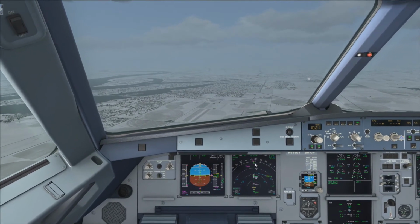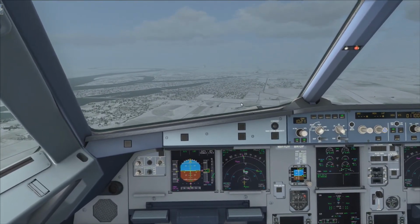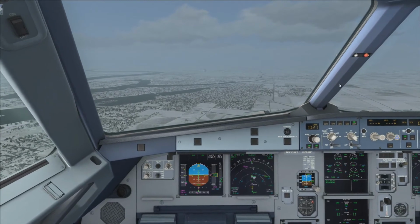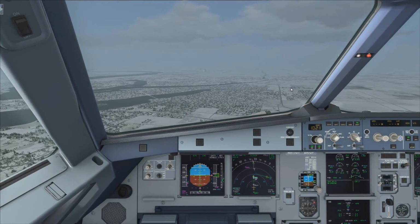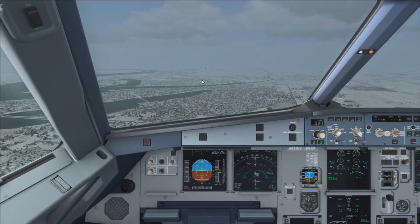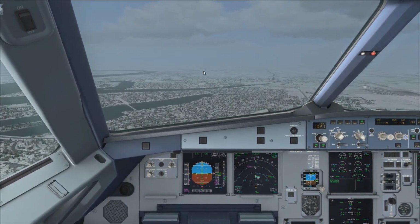I don't think we're locked on, are we? 2,500. That's not us. Now that I look at it. Apparently that is us? I'm glad that's not us. I was starting to think, should I take this thing out of autopilot because it's not lining up with the runway, but apparently that is us. Alright, so I got the flaps out too early, but that's because I looked at the wrong freaking airport. Couldn't see this one though.